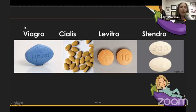But let's talk first in terms of how long they last. All right, Viagra, and depending on what you look at, the numbers are going to differ slightly. So don't stick to any of these too much. But Viagra, the window of opportunity for it to work is about 4 to 6 hours. With Cialis, it can work for up to 36 hours.